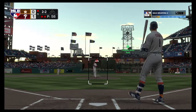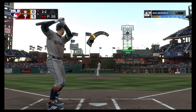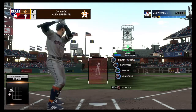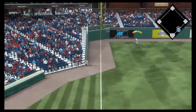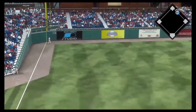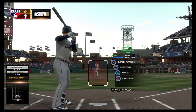He spoils another one, and will do it again. And he misses this one inside, and that'll run things full. 3-2. I got to commend him for being a really tough out right now. Not everyone will battle like this with 2 outs and nobody on. No one can make a play on this one, and the first Astros hit is going to be for extra bases. And he'll coast into second here with a 2-out double.